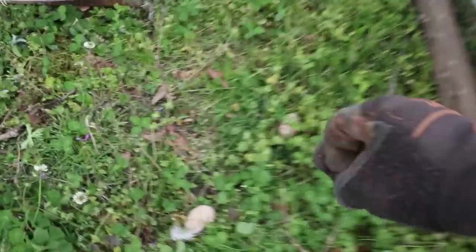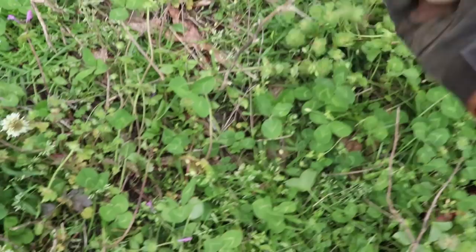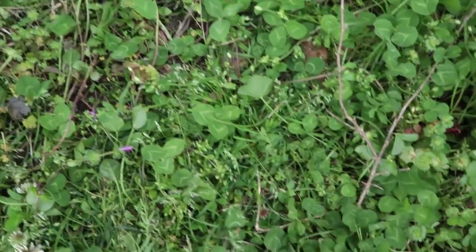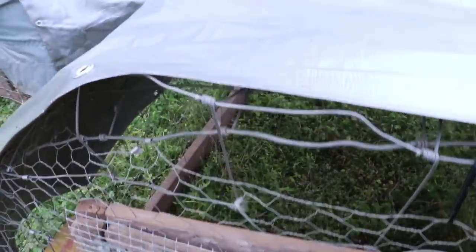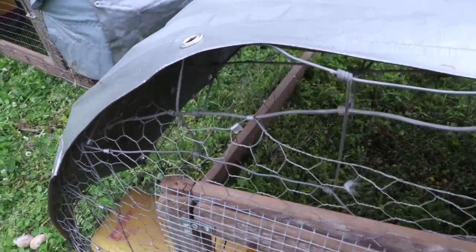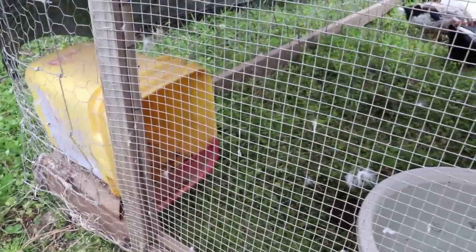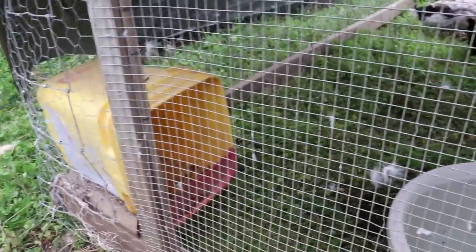I forgot to show you guys, I got them out. The ducks started laying eggs again. So we got two duck eggs today. They don't use the nest box, which I didn't expect that they would. It'd be nice if they did though, and their eggs wouldn't be so dirty. But oh well. Chickens and ducks are happy.